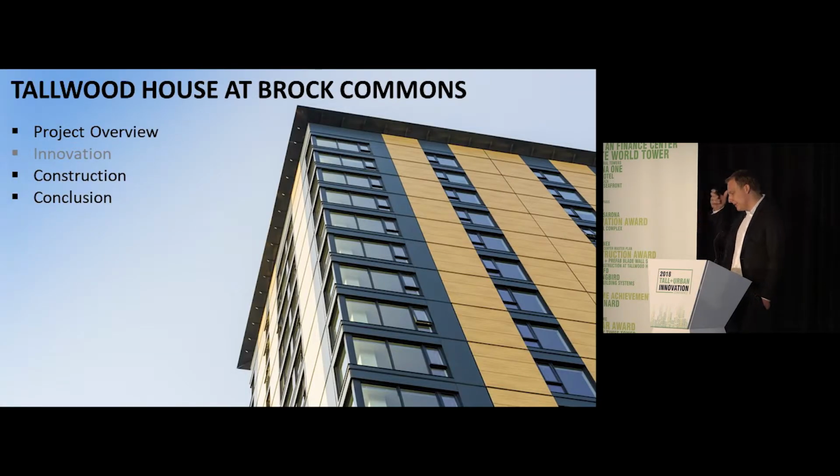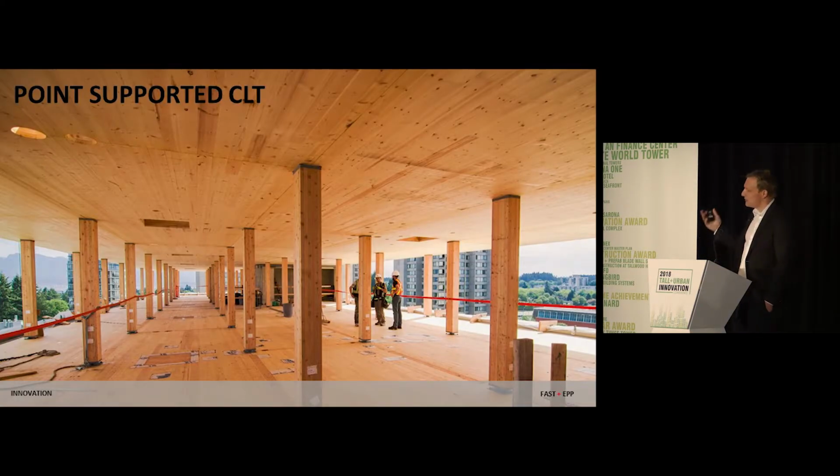So I'd like to speak now about the specific innovation on this job and how that really impacted the design and the erection of the building. It's this notion here of point-supported CLT. This system is what we came up with, which essentially is very analogous to two-way concrete flat plate, which is what most condos and most towers are built out of these days, either PT'd or not PT'd, but it's got no beams. And the fact that there's no beams for concrete flat plate is awesome, because they can run all their mechanical services underneath without having to duck underneath beams. That's why it works great.